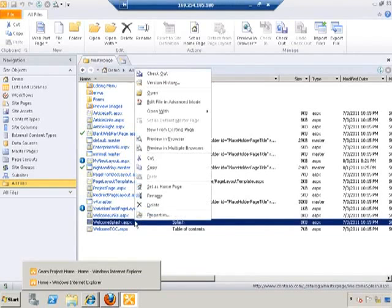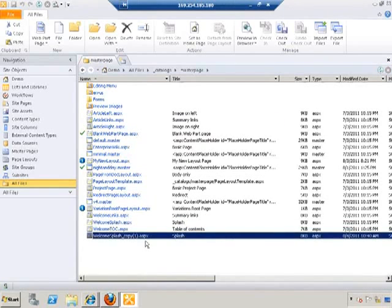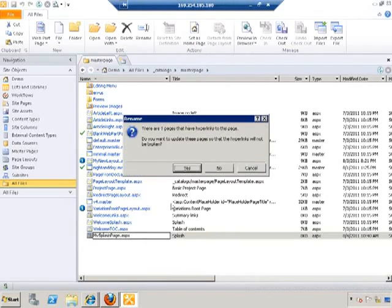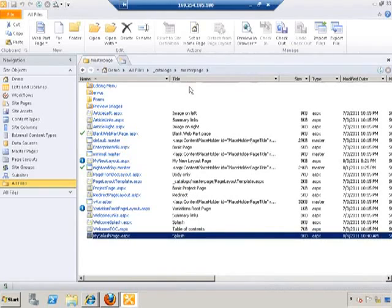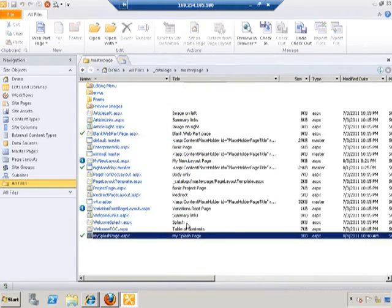So I'm just going to copy this one, copy, paste, and there we go. Here's my new copy of the same splash page. I'm going to change the name and call it my splash page.aspx, great. I'm going to save it. Obviously they have the same title, so it's not going to work. Users are not going to be able to distinguish them. So I'm going to check it out and then change the title to something else, something like My Splash Page, and click OK.